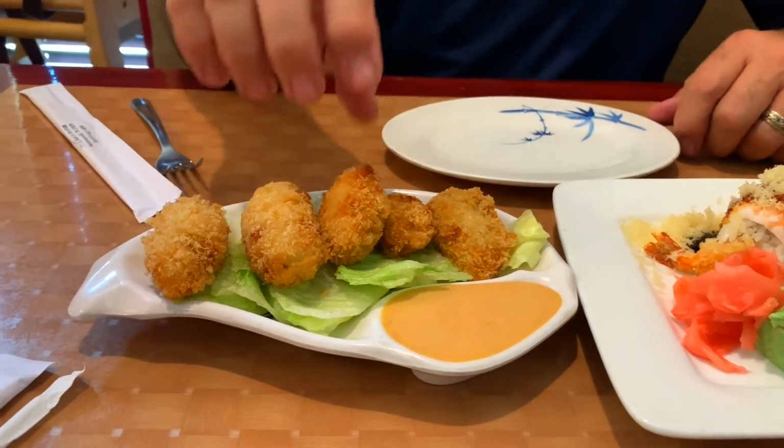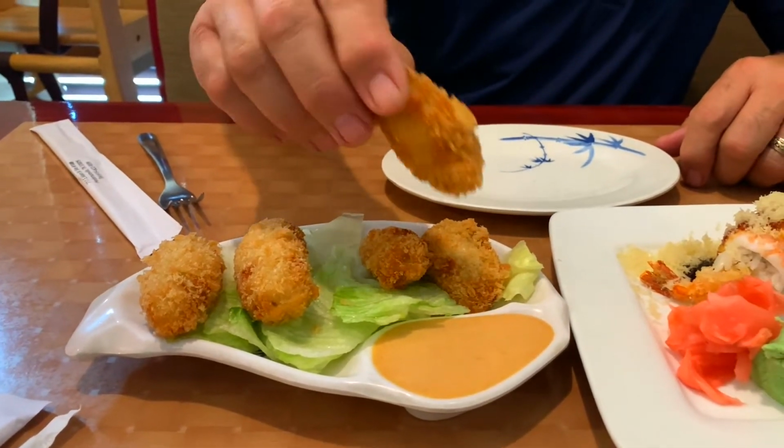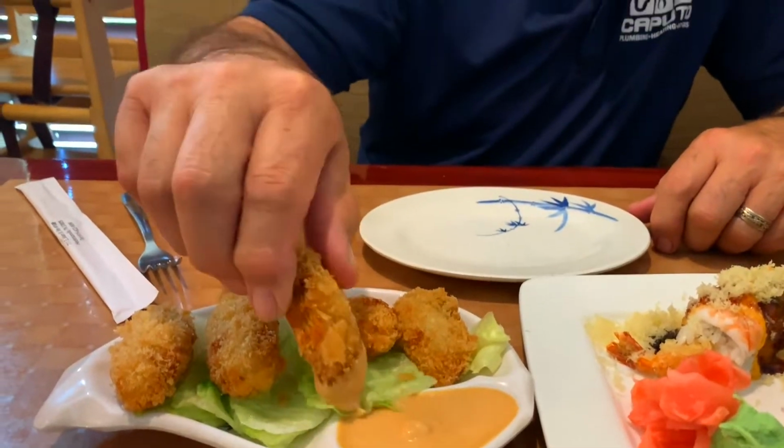Go ahead. All right, guys. Fried oysters. Here we go. I don't even know what the dip is. Probably a ginger type dip, like the salad dressing. That's what I love.